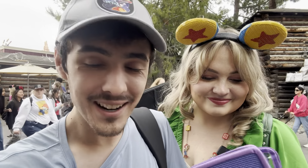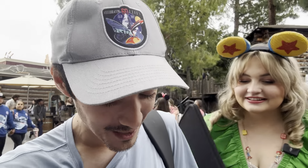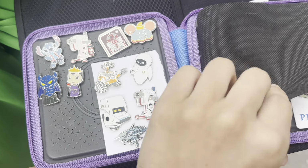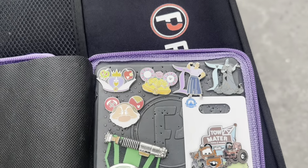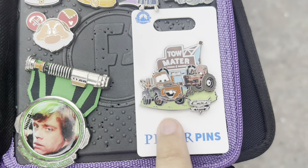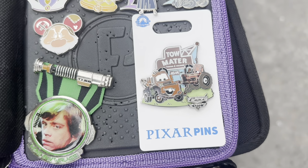Okay, so we've been able to make quite a few trades really quick because everyone's very excited to see the Florida hidden Mickeys over here, which is definitely why we tried to save those up. But because we've done so many trades, they are going by so quick. So these are the ones that we are down to. And then these are all the trades we've made so far. So quite a few of the Disneyland hidden Mickeys, which is exciting to see. And of course, we got one of the new Cars Land pins that they just released.